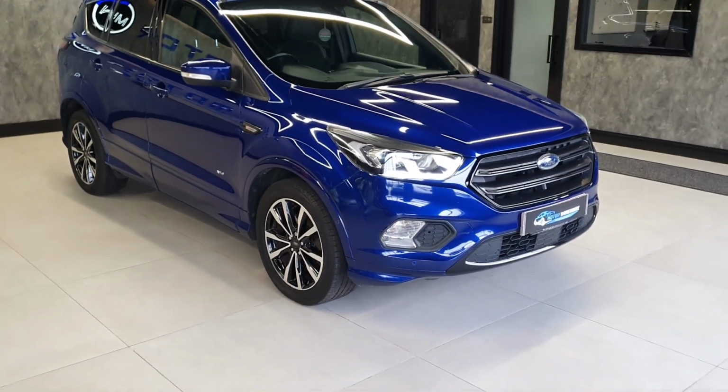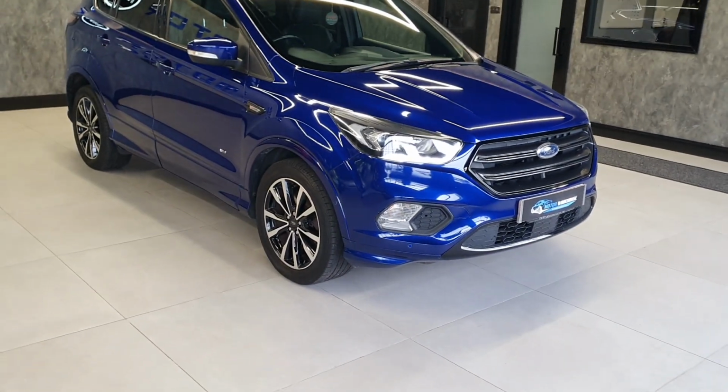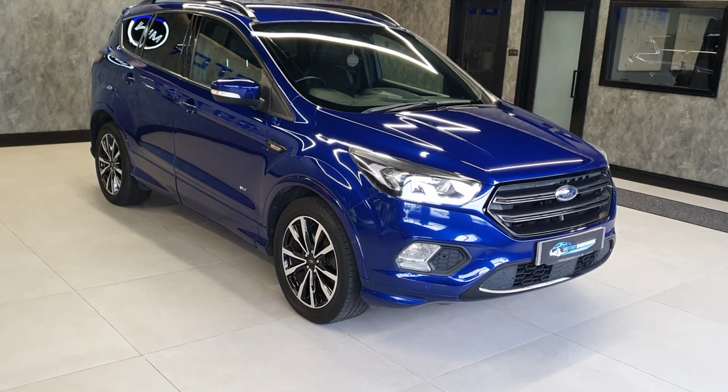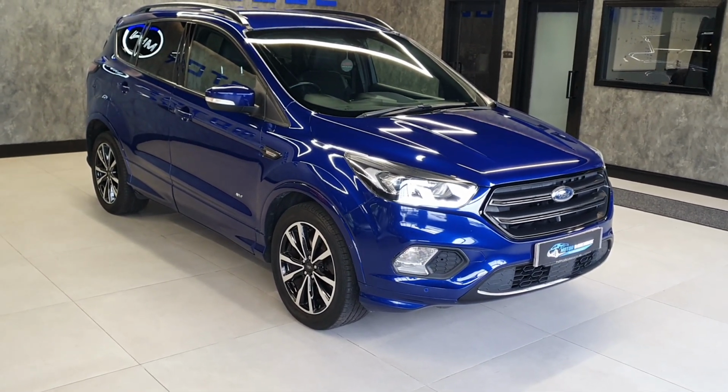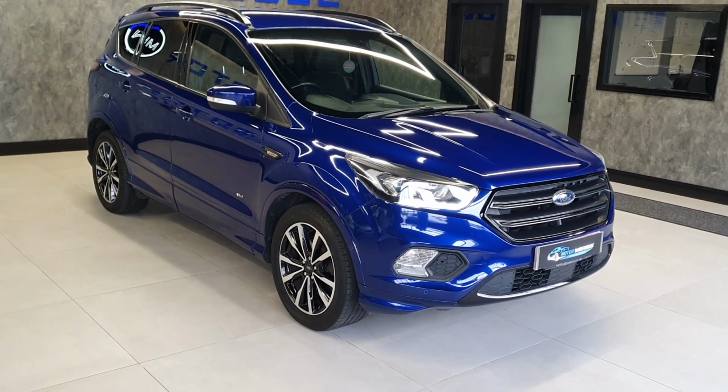Colour as well, this is one of the more sought-after colours. You can get these in black, white and so on and so forth, but I feel like this colour really goes very well with it. I don't know the actual colour code for it, but this is like a bluey purple. Lovely shade of it.